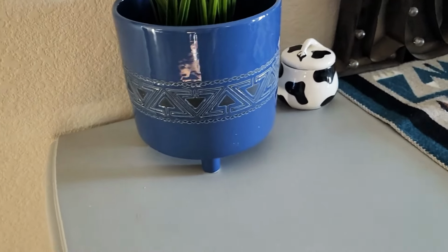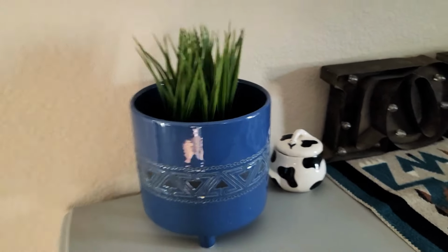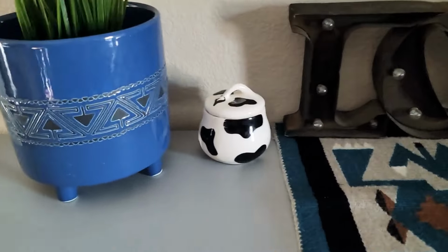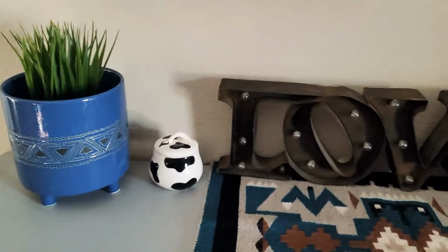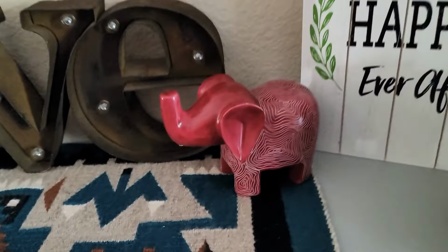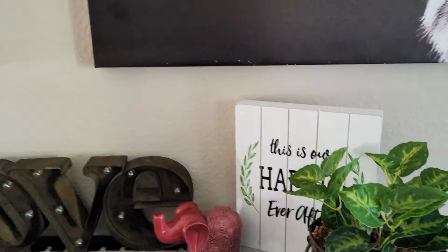Okay. So we also got this cute planter ceramic dish, as well as the cute cow. I am obsessed with cows. I love cows. We picked the love sign up as well. Elephant. Yeah, that's my elephant. Her name was Magin. I've had her for a while.